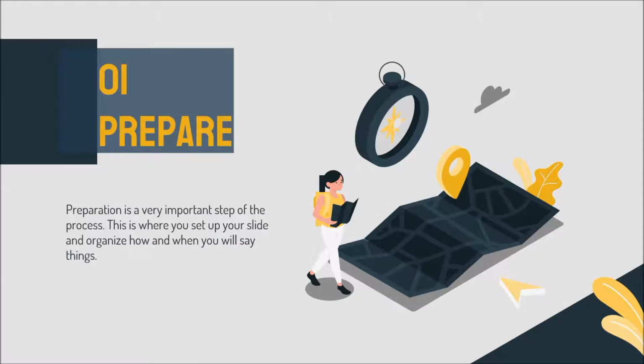The first few tips or tricks in this video, we'll be talking about prepare. Preparation is a very important step of the process. This is where you set up your slide and organize how and when you'll say things.